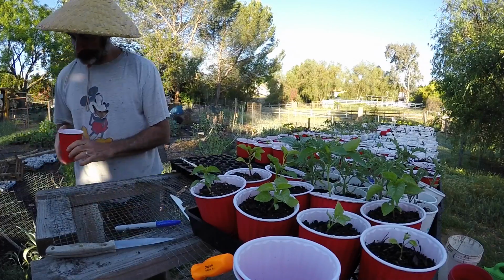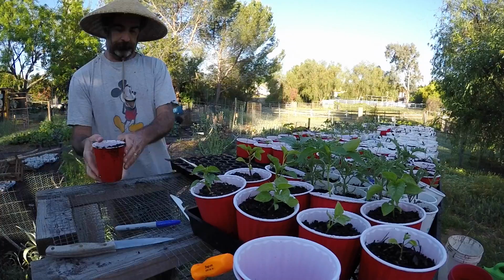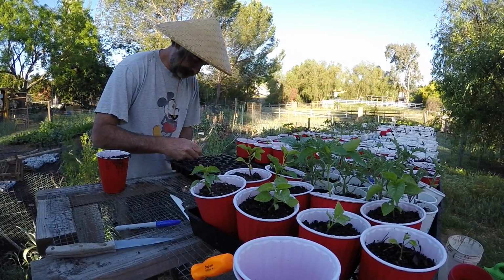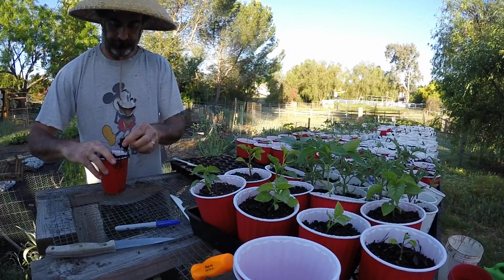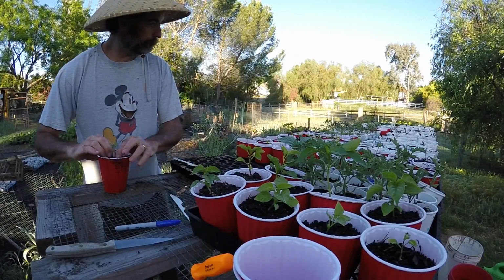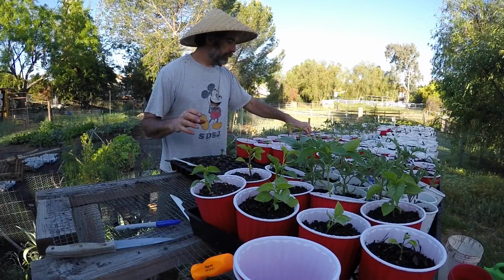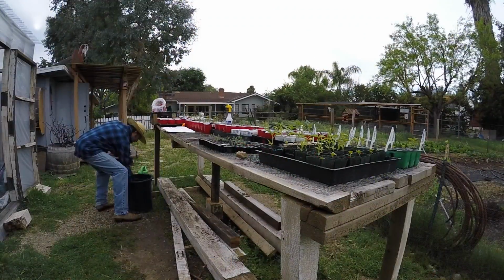I'd then fill the cup up with a blend of soil that included biodynamic compost, some of my own homemade compost, as well as some organic potting soil. I'd carefully remove each seedling from the seedling tray and place it in that cup. A little more soil and some water. It was a process that repeated itself over and over throughout the spring.